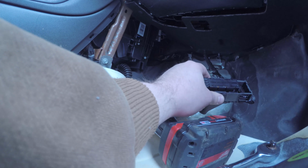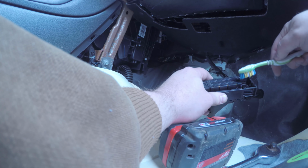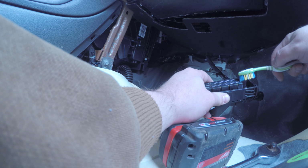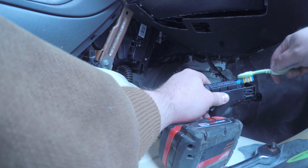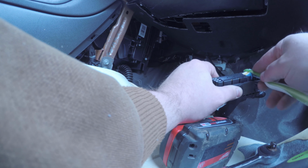Spray a little in there. Don't need to be a lot. Just see if you can get some of the bristles down there. Oh yeah, that looks better already.